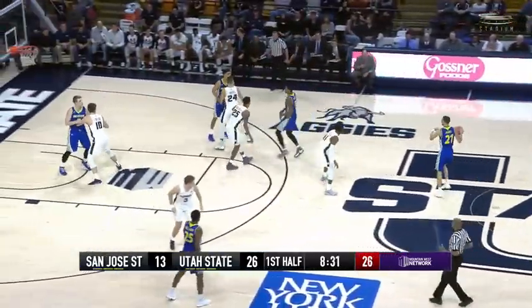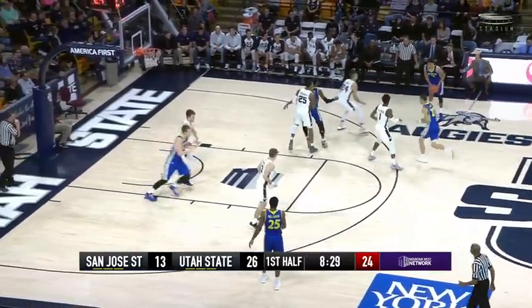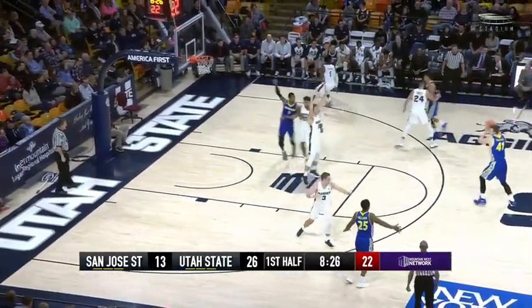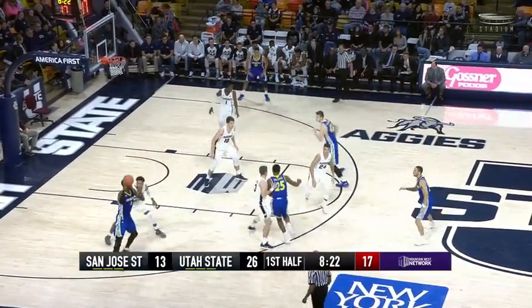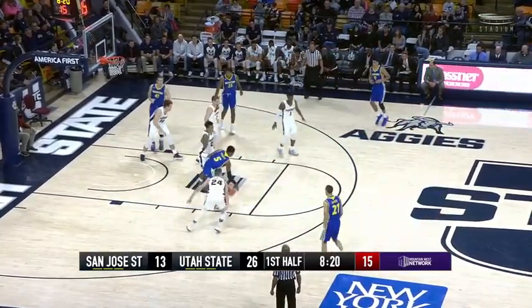Yeah, I thought Kobe's shot was okay. It was within the offense. A good offensive rebound, and then Sam just makes a fine play by driving and then dropping off to the open man. San Jose State has not made a field goal in the last 2.5 minutes.